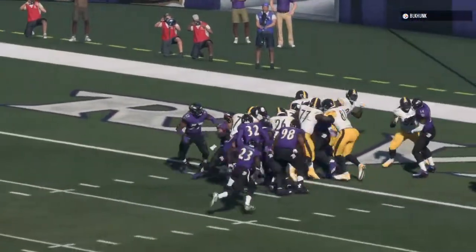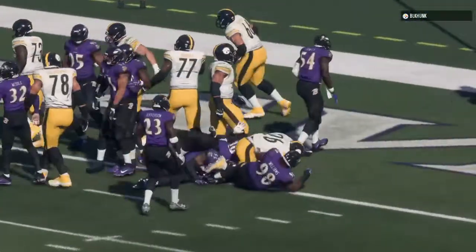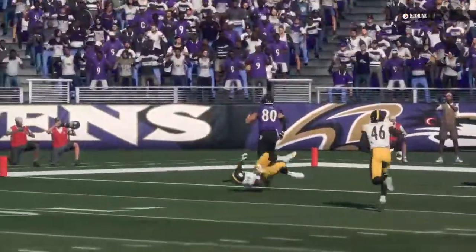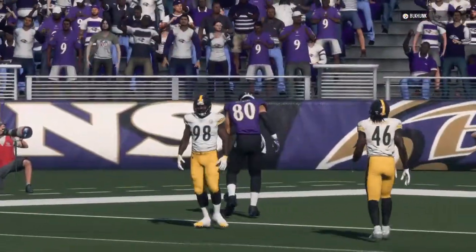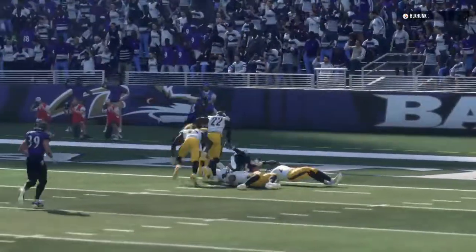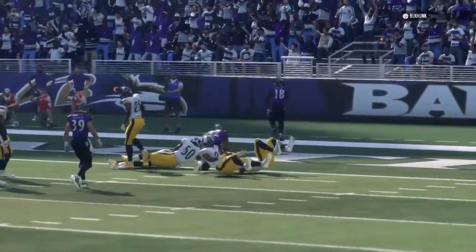So for the Ravens, it'll be a .500 start as the win gets them back to 2-2. They will hit the road next week for a date with the Oakland Raiders. Meanwhile, for Pittsburgh, they'll sink now to 0-4, and they'll get a chance to redeem themselves next week at home against Jacksonville.